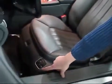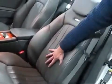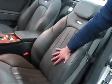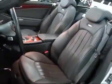But this button down here, Pulse, if you hit that button, it's going to give you 10 minutes of a pulsating massage along your lower part of your back. It's actually really great for long trips. I have had these cars on long trips and they feel fantastic. The seats are amazing. We'll take a look behind there.